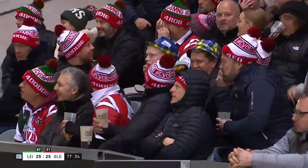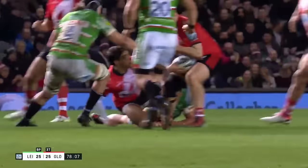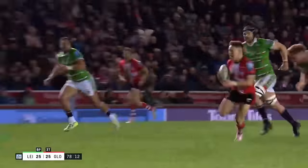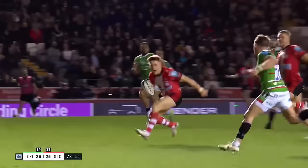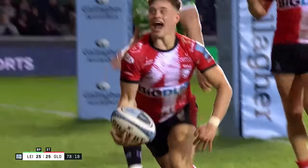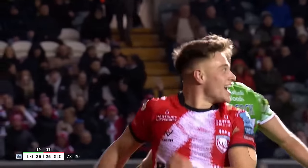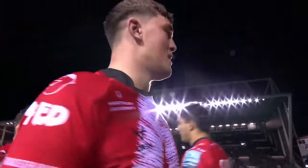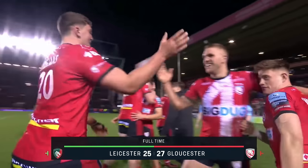Salvaging at the very least a draw and giving the Gloucester boys the chance of victory at Mattioli Woods, Welford Road. It hasn't been done in 17 meetings. Oh, it's now they've got a shot. And George Skivington's men have made it happen, finally. Full time, Leicester 25, Gloucester 27.